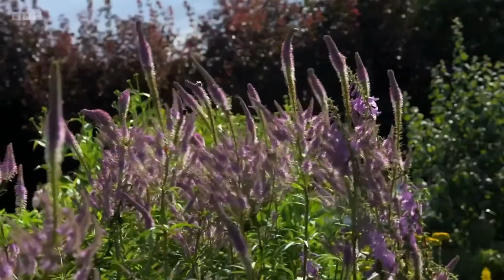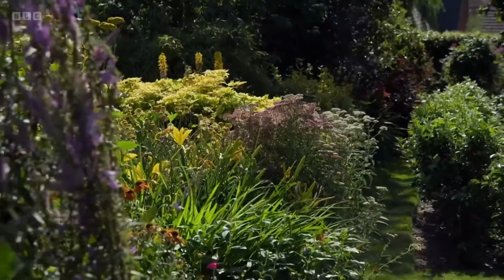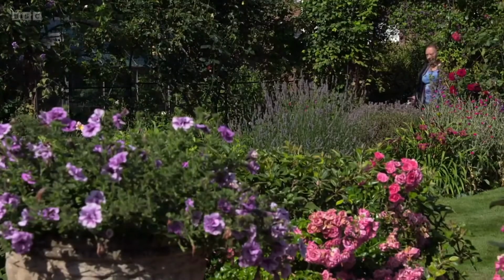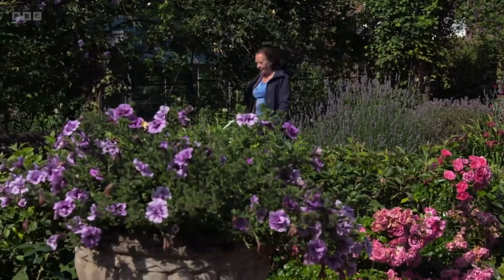A garden is personal, and some people like minimal planting. That's not for me. And I'm afraid, I hate to say this, but I hate grasses. I've got 2 somewhere. I know they're modern and some people like them, but I don't think, to be honest, they'd fit in with mine.